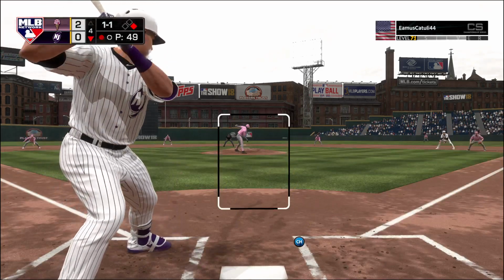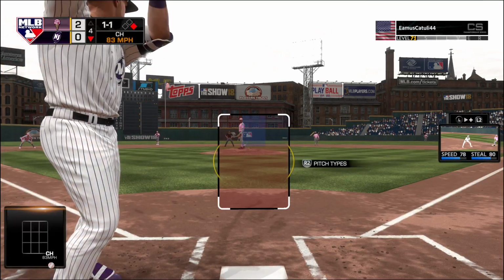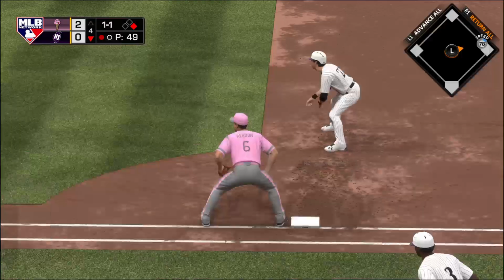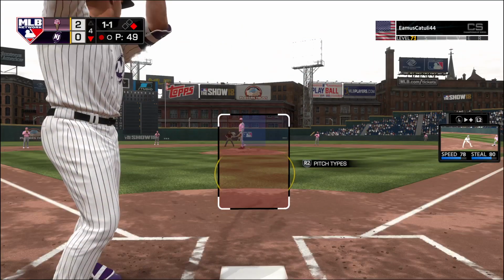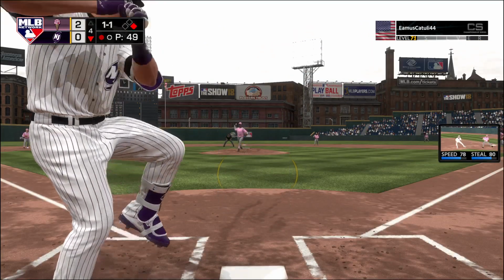0-1, here's the pitch. Off the plate, 1 ball, 1 strike. The intent with that changeup away was one thing and one thing only: get a double play ball. Nice job to lay off it at the plate, though.